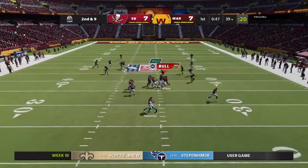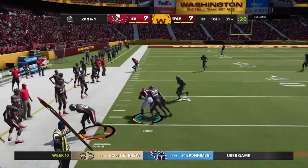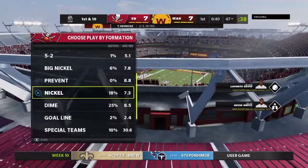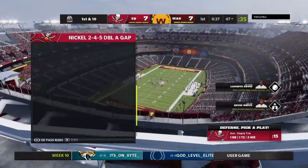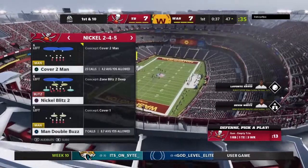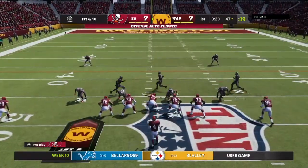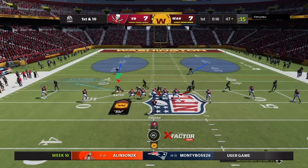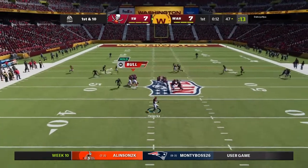On 2nd and 9, Haskins. Open man is Samuel, complete. And he'll be taken down, but not before he gets into enemy territory. And this was a nice example of an offensive coordinator scheming his guy open. Just a little underneath route, just trying to free up some space, and it worked awfully well. Got him not just space, but plenty of room to run after the catch to pick up really nice yardage.